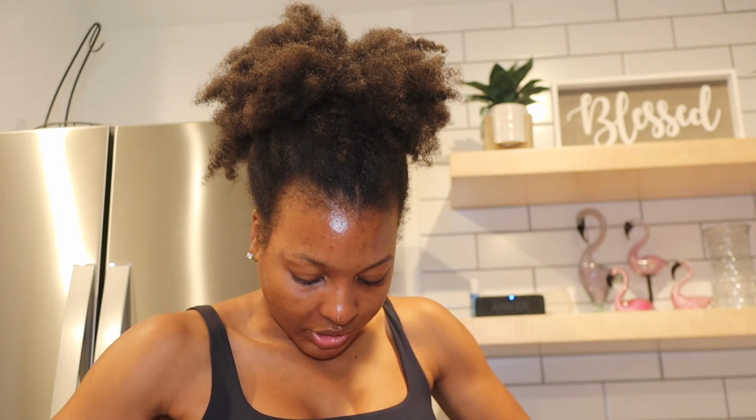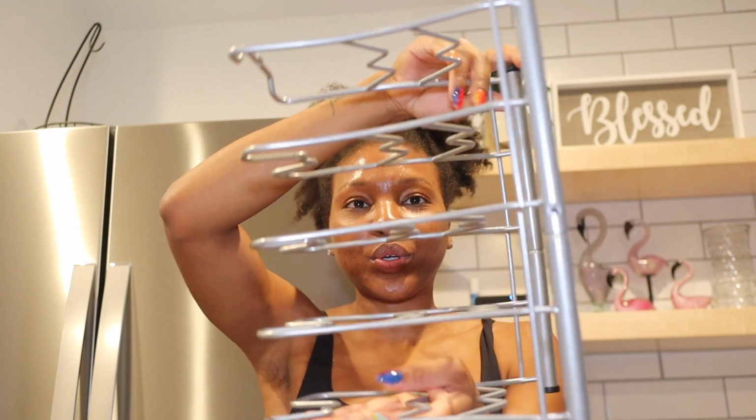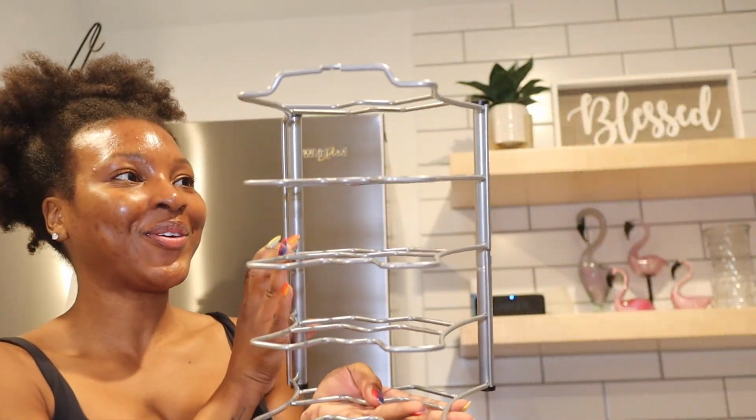For one thing about me, I'm gonna figure things out before I read the instructions. I don't like reading instructions. I don't know if it's just me, but I just be like, all right, bet. 1 + 1 = 2, baby. Okay, so you can go ahead and put your pans in here and organize it nicely. So thank you, girl.